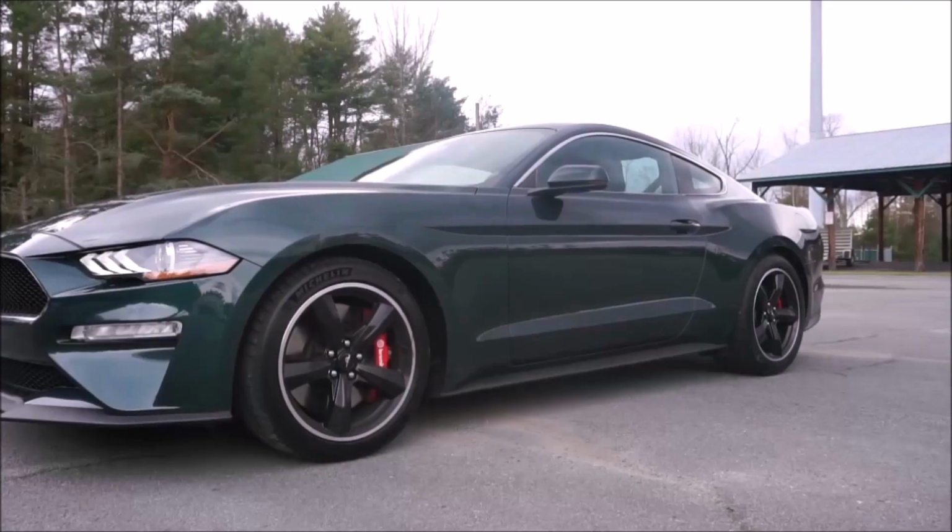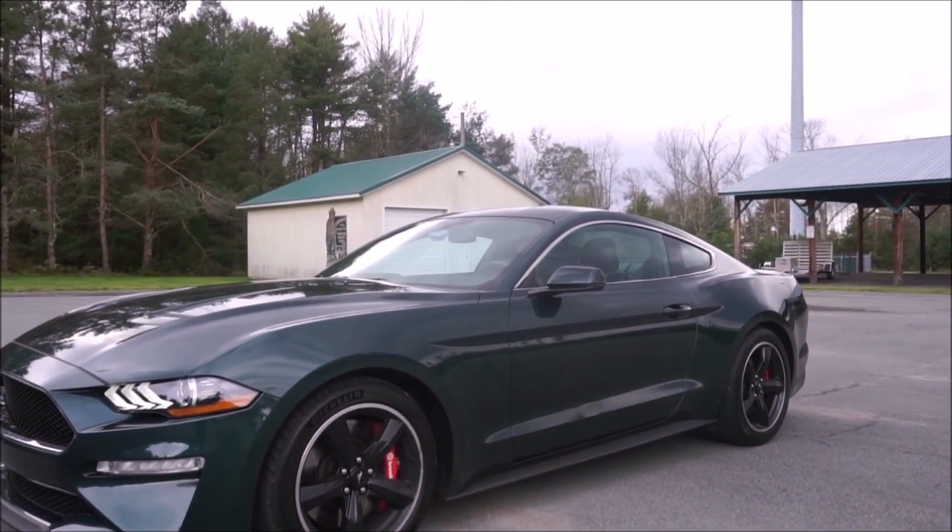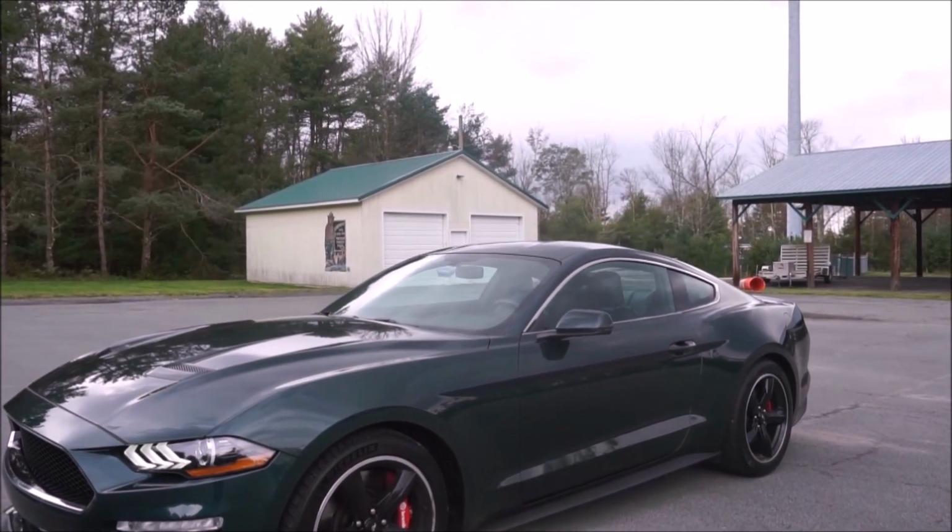The Bullitt only comes in two colors. One is Highland Green, like the original Bullitt car, and I'll tell you what the other color is at the end of the video, so make sure you see that. So one reason you may not want the car is you may want orange, blue, white, or red, and you're not going to be able to get a Bullitt if you want that.